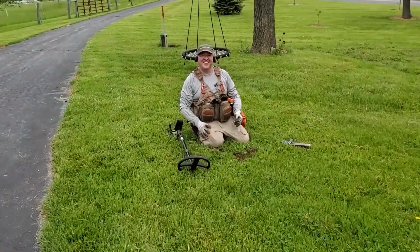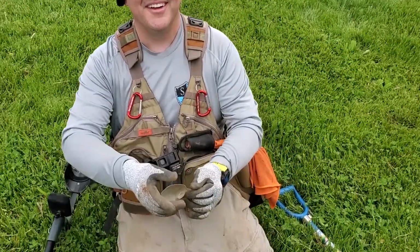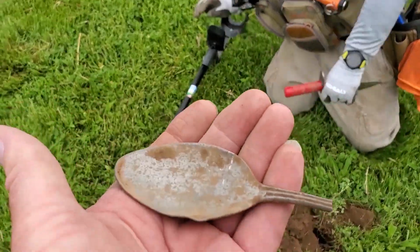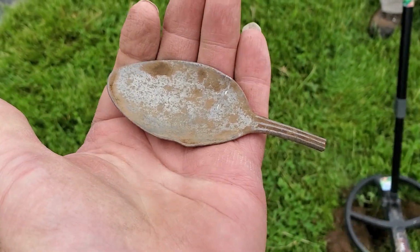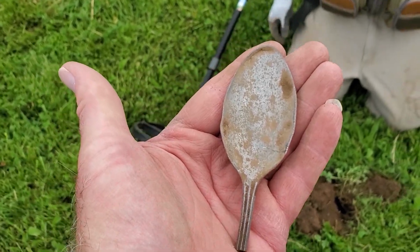So what did you find, Pete? Find something good, buddy? Yeah, found a spoon bowl. Oh, that's awesome. Let's see it. Yeah, there you go. Oh, that's nice. Nice ornate handle there. Well, it might be still something down in here. It might be the handle. Yeah, maybe.